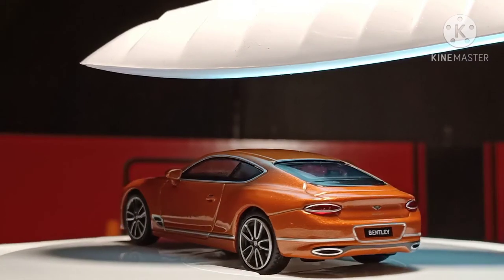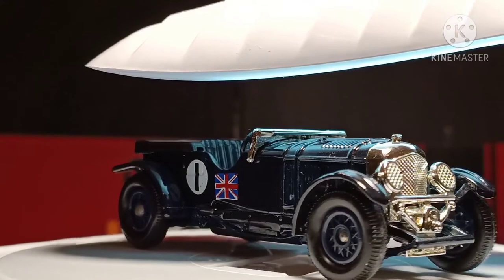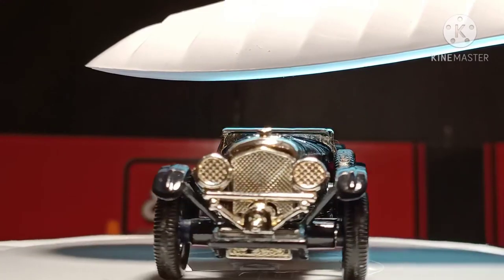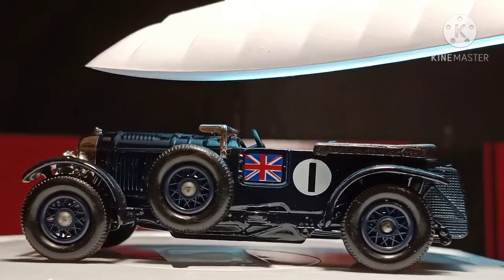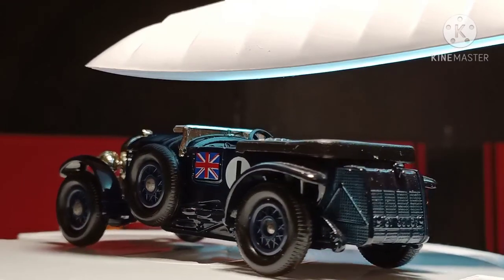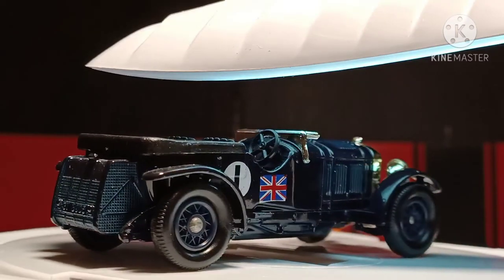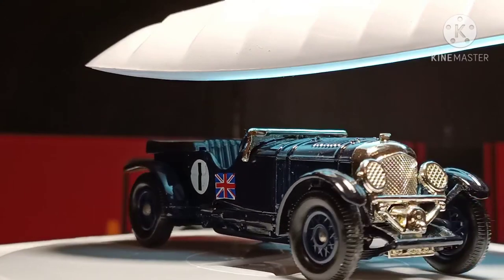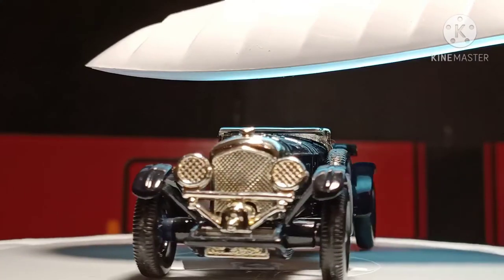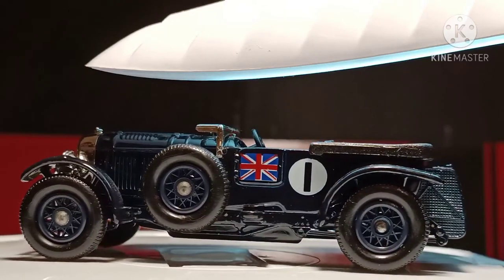We've got one more Bentley to go after this. This is simply known as the Bentley 4-litre, and this is made by Days Gone, British manufacturer of toys. They made absolutely hundreds of different designs, and yeah, just a gorgeous looking Bentley from vintage times.